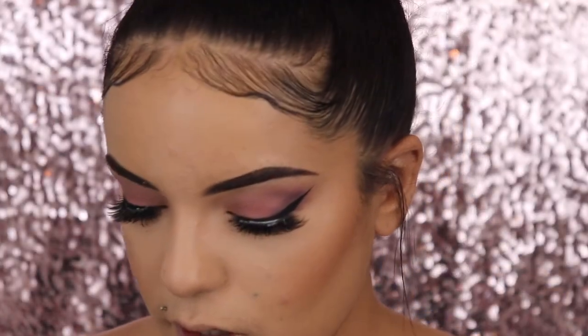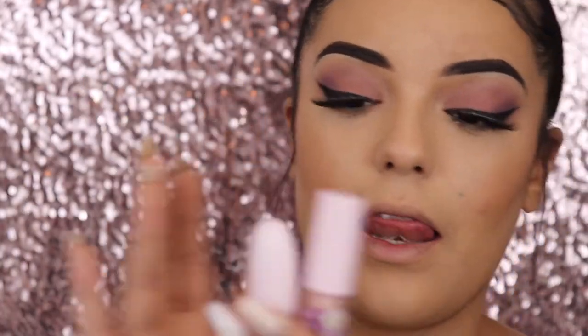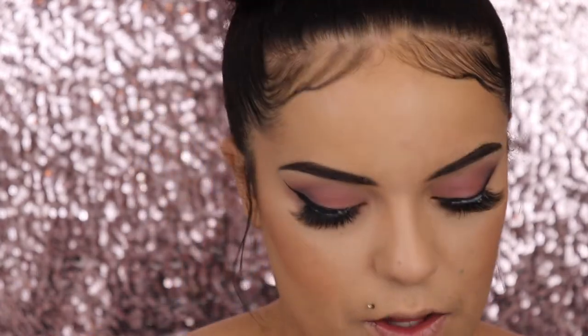Okay. Now, for the last thing in the package, we have the lipstick and lip gloss. I usually use liquid lipstick because I like how I can apply it really well on the outer corners of my lips. So this is going to be a little bit of a challenge, but it's a new lipstick tube, so it shouldn't be too big of a challenge. So let's go in for this.